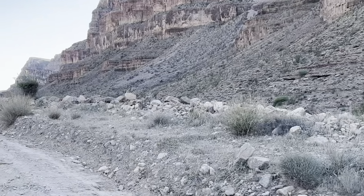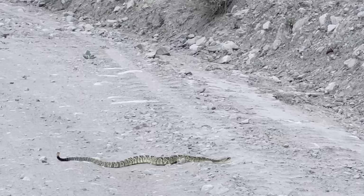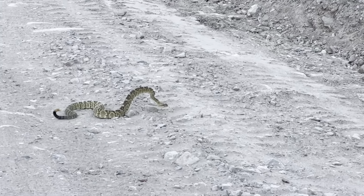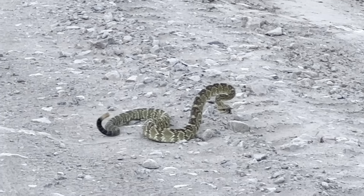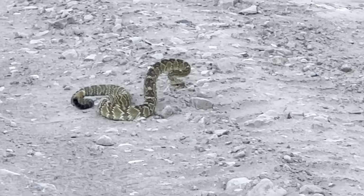So a few miles into the drive out of the canyon, we came across this massive rattlesnake. Now, you could tell this one was a rather experienced snake and probably was really skilled at hunting. Now, we kept our distance and just zoomed in with our camera, and wow, it was a really fun experience to see this creature up close and even hear him rattle.